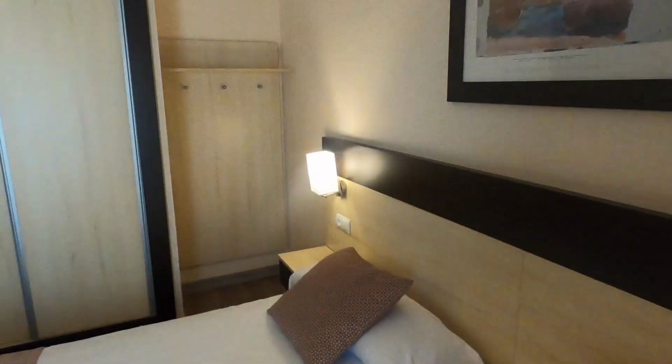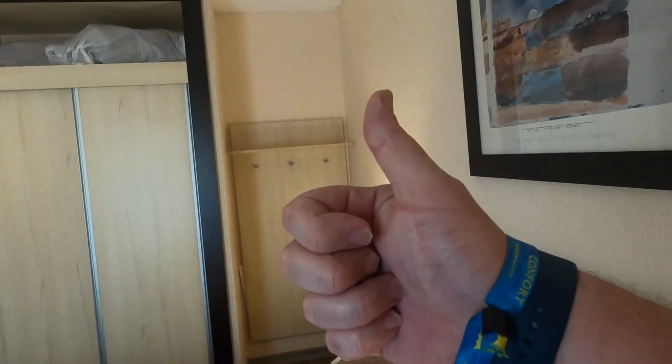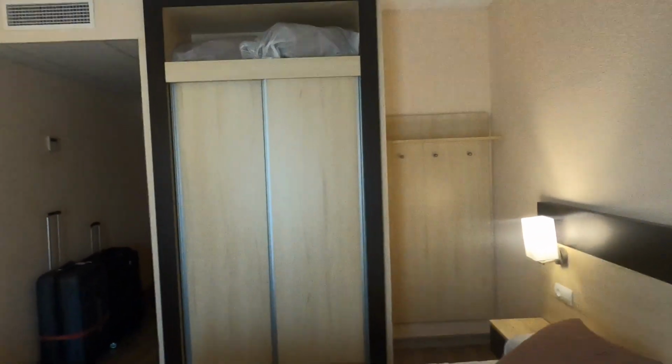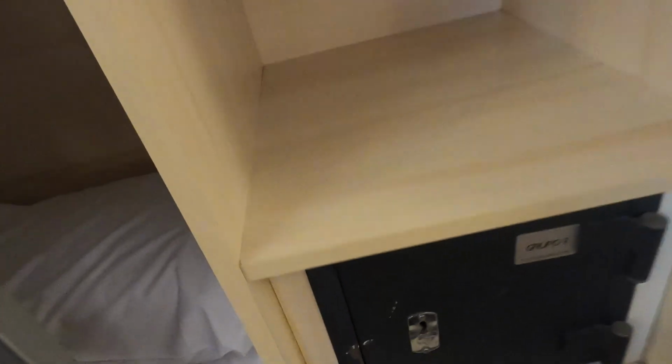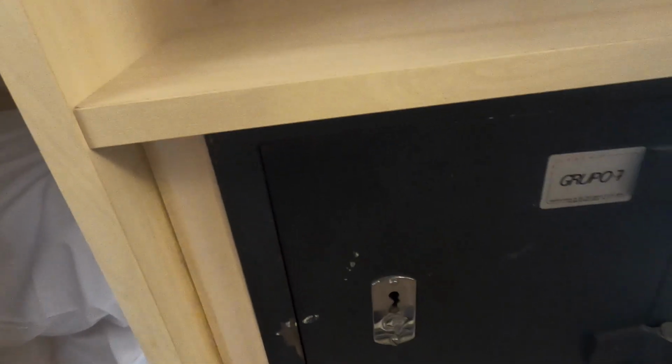Very good. Over there on the wall we've got 3 hooks for hanging your coats up. We like hooks, they're right practical. And above that is a little shelf. Next to the hooks is a double wardrobe, so let's have a look inside. On the right hand side we have a series of shelves and a safe at the bottom. I'm guessing you've got to pay for your key at reception because there's no punching your own code thing there.